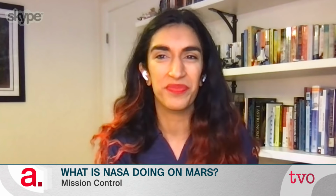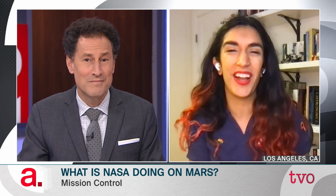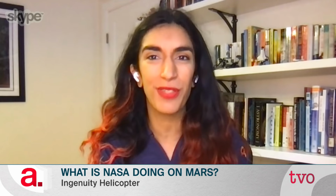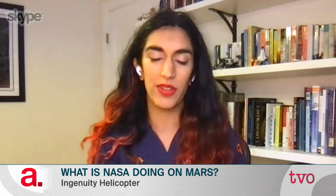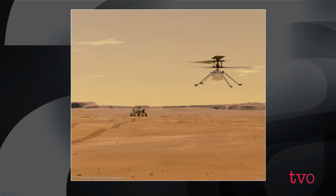And the Ingenuity helicopter is what? Okay, it's a tiny helicopter that's currently tucked in under the rover, and we're going to attempt the first powered flight on the surface of Mars. Think of it as looking a little bit like a drone. It's a little helicopter with counter-spinning blades, and we are going to try to fly for the first time on another planet.